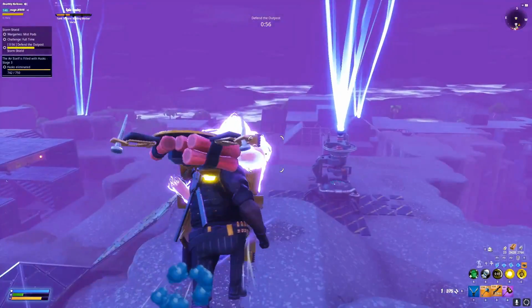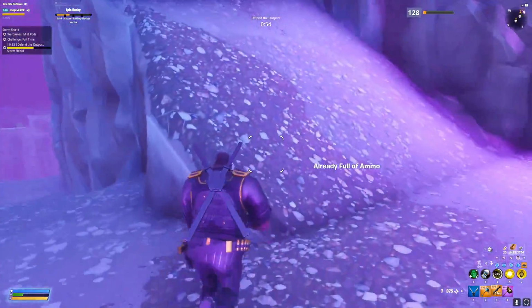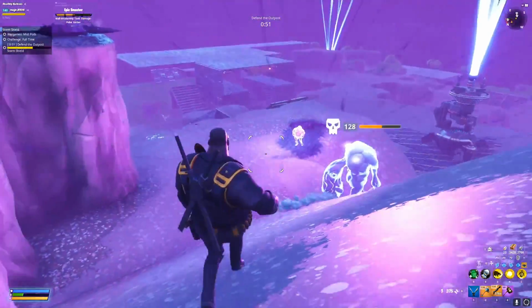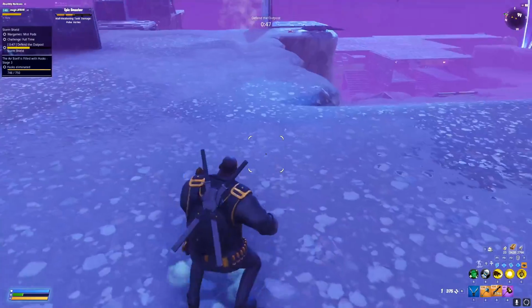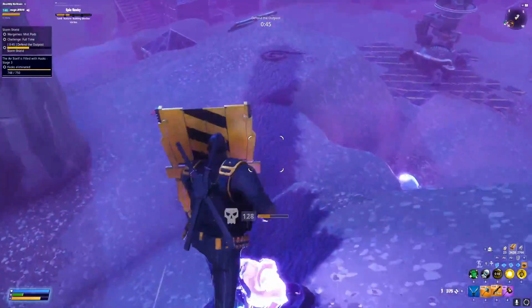There are certain things here that I do wish were a little different, such as it not being physical damage. If it was energy damage, it'd be even better. For some reason, Fortnite is just stuck on giving us physical damage abilities.